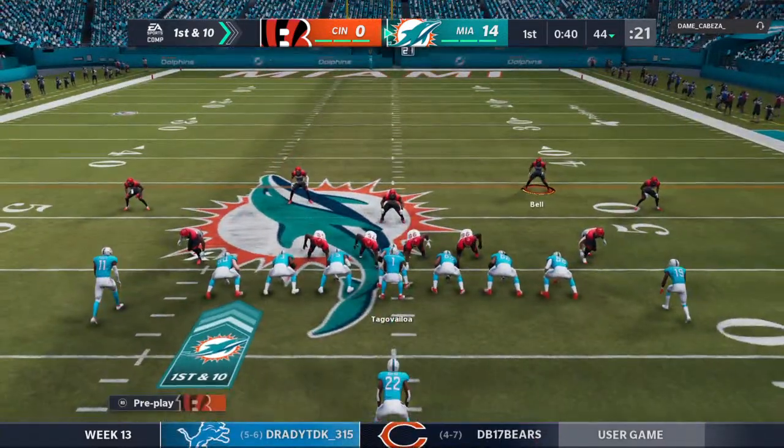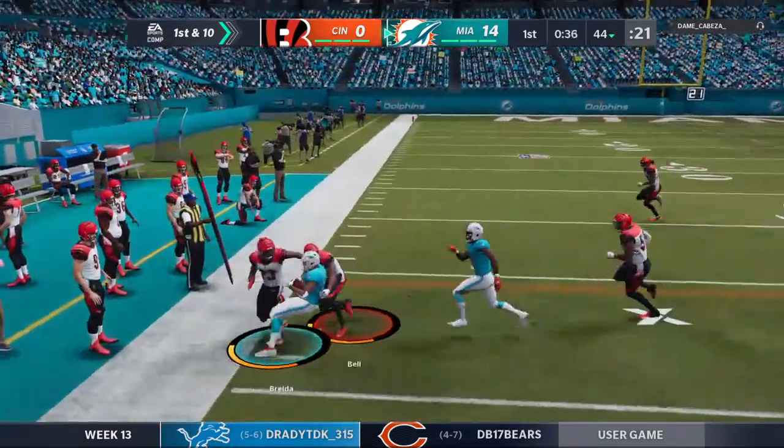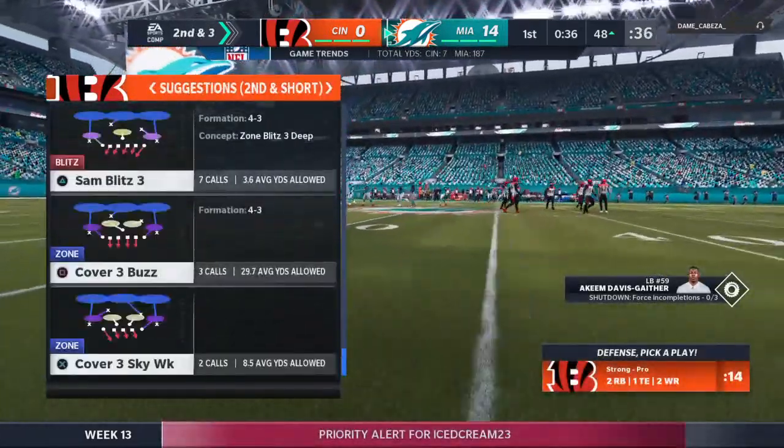4-yard line. On 1st down, here's Breida, and he's able to take it across midfield before going out of bounds. It's a 7-yard carry to set them up with a 2nd and 3.